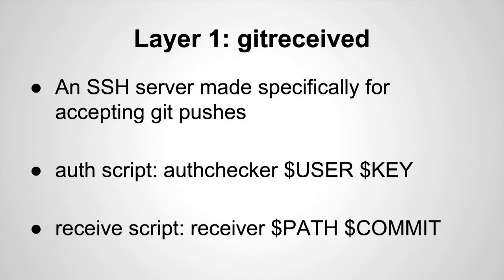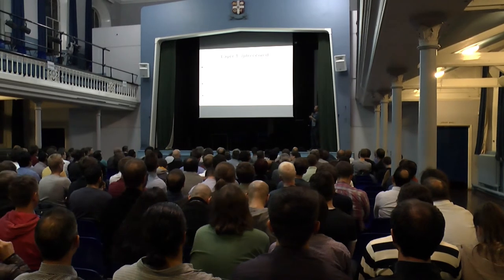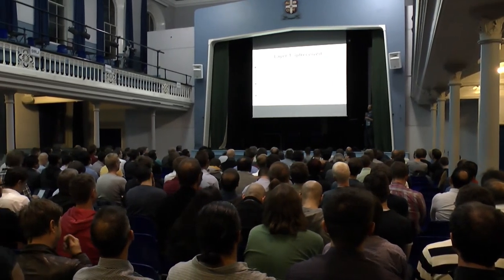We have this git receive daemon. This is an SSH server specifically for git pushes. It's written in Go, and you start it by passing two scripts, an auth checker script and a receiver script. For every SSH connection that comes in, it will call that auth checker script that you've provided when you started the daemon, and it will pass it the user and the key that's trying to connect. If that auth script returns normal, then the connection is fine. And if it returns a non-zero exit status, then the connection is dropped.